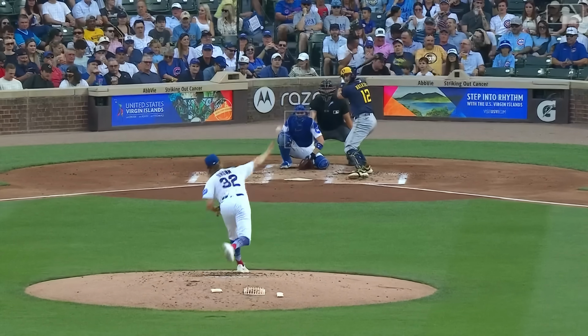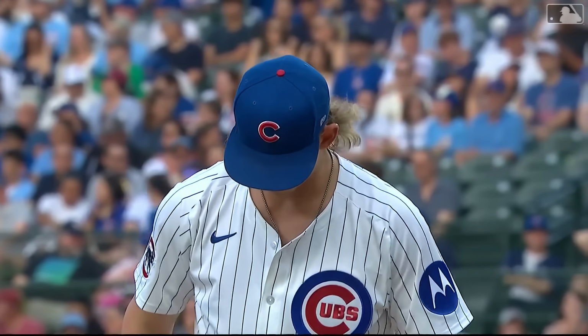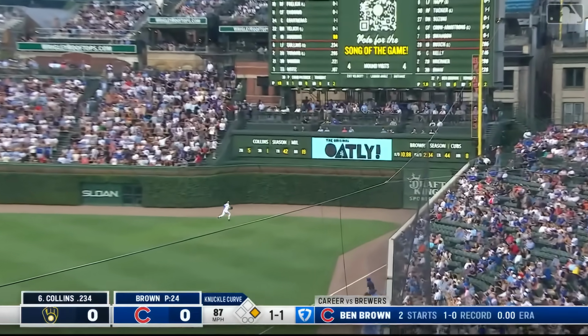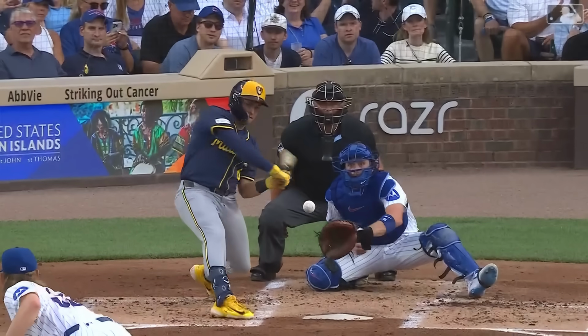Ben Brown walks. Nice cold hitter. Yeah, on a day like today, there's 2 things that can really hurt you as a pitcher. One, walks. With the wind blowing out, you look at big innings. Collins rips one to right field. This one is hit a ton. Back it goes and gone for Isaac Collins.